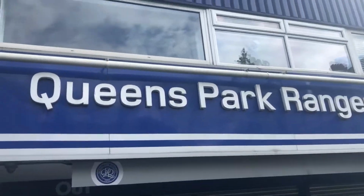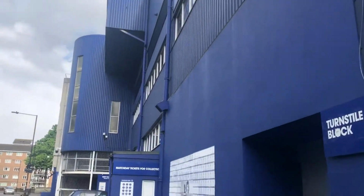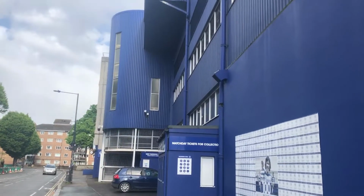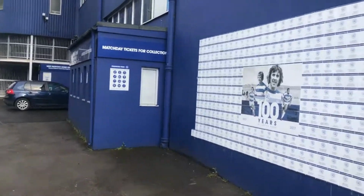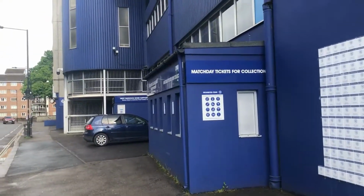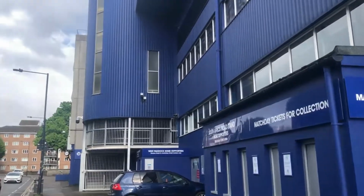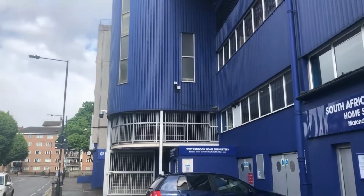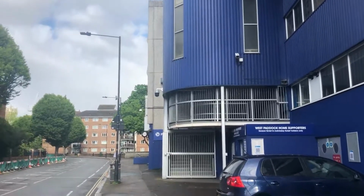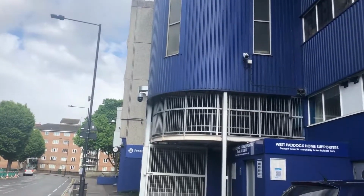Queen's Park Rangers were the club that probably the greatest moment in Premier League history occurred against. Everyone I think remembers where they were when Sergio Aguero scored that goal to get Manchester City their very first Premier League title. And I was there to see that happen.